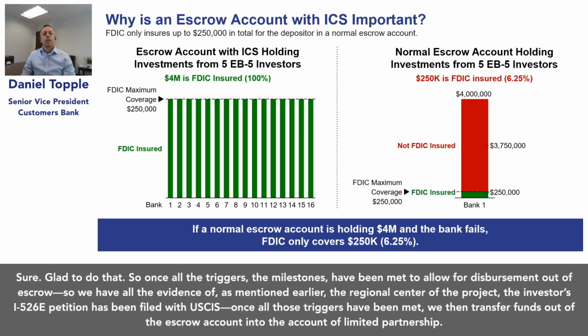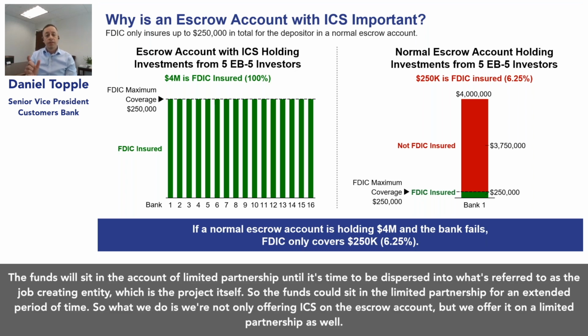Sure, glad to do that. So once all the triggers, the milestones have been met to allow for disbursement out of escrow, right? So we have all the evidence of, as mentioned earlier, the regional center, the project, the investor's I-526E petition has been filed with USCIS. Once all those triggers have been met, we then transfer funds out of the escrow account into the account of the limited partnership. The funds will sit in the account of the limited partnership until it's time to be dispersed into what's referred to as the job creating entity, which is the project itself, right? So the funds could sit in the limited partnership for an extended period of time.